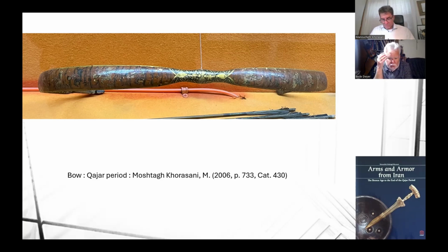Bow makers I've spoken to said this makes a more flexible bow, but of course, when you make it really strong, that flexibility means it's just a little bit easier to draw. It doesn't mean that it's weak. It means it's just a bit easier to draw.